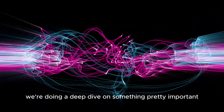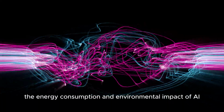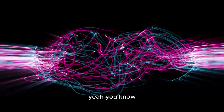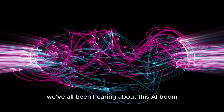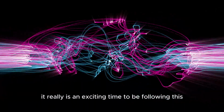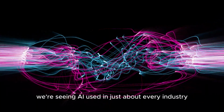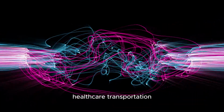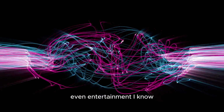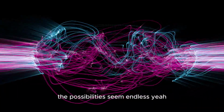Today we're doing a deep dive on something pretty important, the energy consumption and environmental impact of AI. We've all been hearing about this AI boom, and it's for good reason. These tools are changing everything. It really is an exciting time to be following this. We're seeing AI used in just about every industry: healthcare, transportation, even entertainment. And with new breakthroughs all the time, the possibilities seem endless.